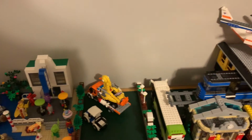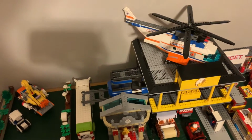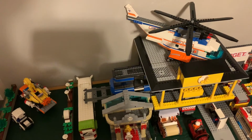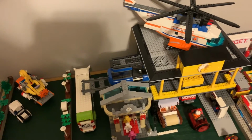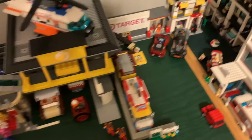But as for now, I have worked on the city, and this is probably the first time I've ever updated my city twice in 1 year, so it is a little bit more than usual. So I am very happy with how it turned out.